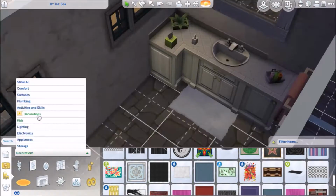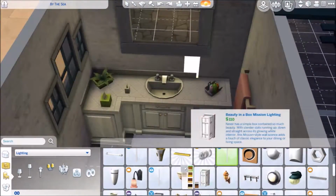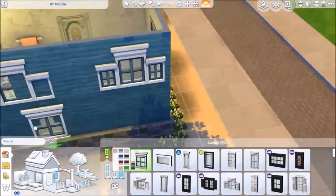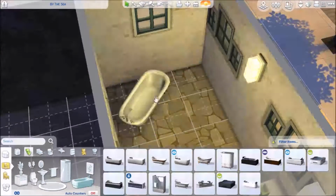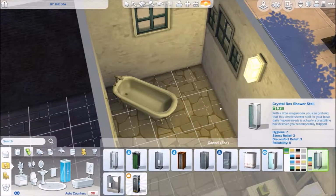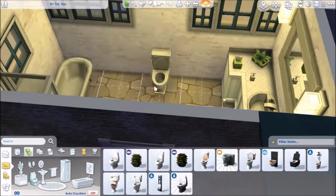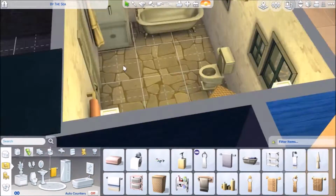The bathroom, I tried to go a little bit different, a little more feminine, I guess, if you will. It's more relaxing. And originally, I was only gonna give it a tub, but I decided that a shower is needed. So I did place a shower. There we go. And I switched stuff around. There's a lot of different windows in this lot too. Windows that I don't usually go for.